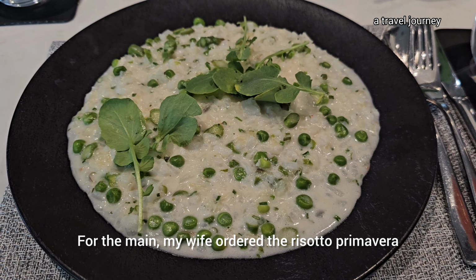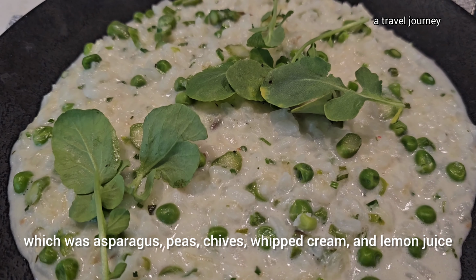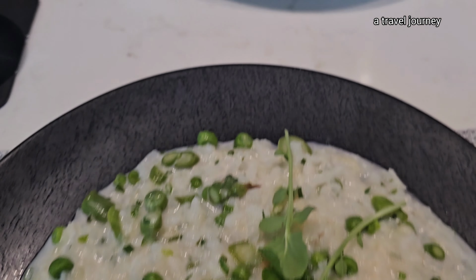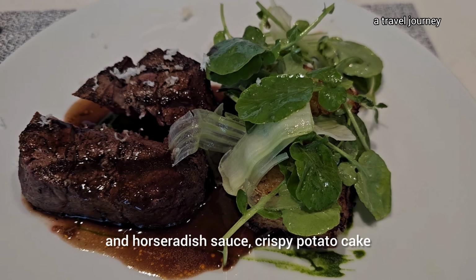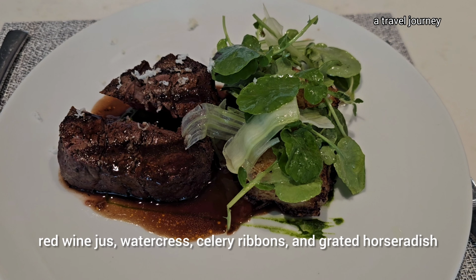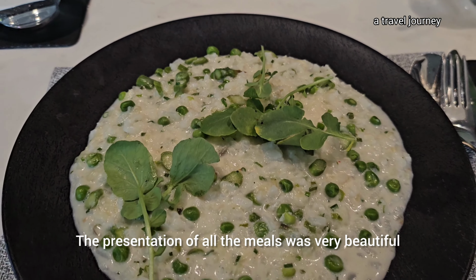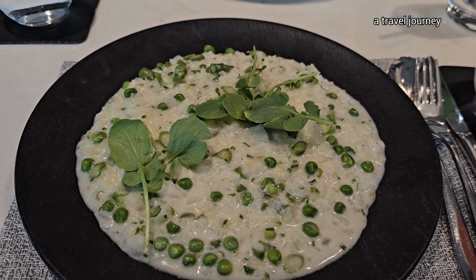For the main, my wife ordered the risotto primavera, which was asparagus, peas, chives, whipped cream, and lemon juice. I ordered the Canadian beef tenderloin with spinach and horseradish sauce, crispy potato cake, red wine jus, watercress, celery ribbons, and grated horseradish. The presentation of all the meals was very beautiful and everything tasted delicious.